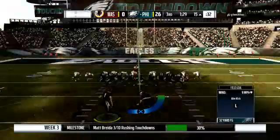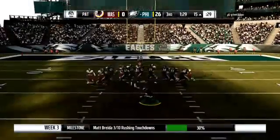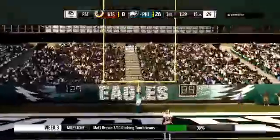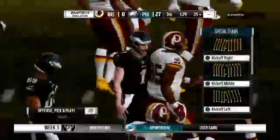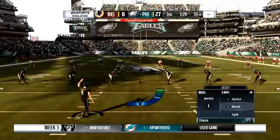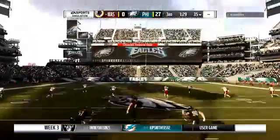A try here for the extra point. Point after, right down the middle. And that stretches the lead all the way up to 27. The kickoff unit is out on the field, and they will send this one away.